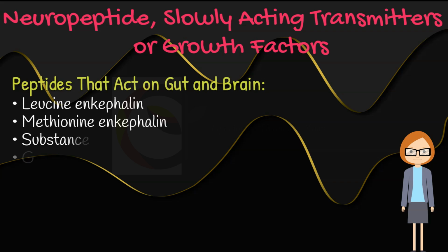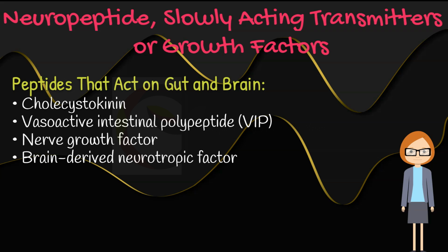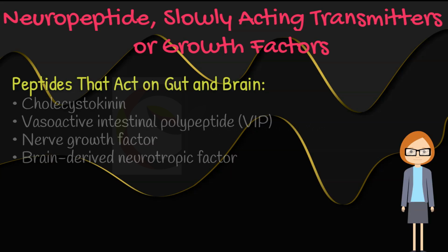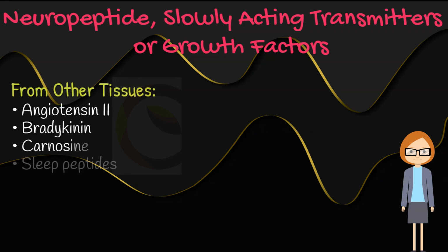Peptides that act on gut and brain. These encompass leucine enkephalin, methionine enkephalin, substance P, gastrin, cholecystokinin, vasoactive intestinal polypeptide, that is, VIP, nerve growth factor, brain-derived neurotrophic factor, neurotensin, insulin, and glucagon. Peptides from other tissues include angiotensin II, bradykinin, carnosine, sleep peptides, and calcitonin.